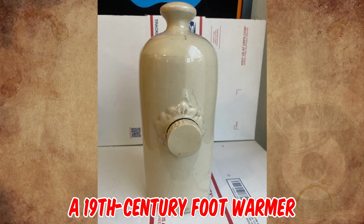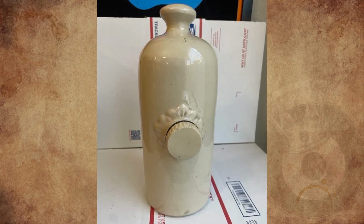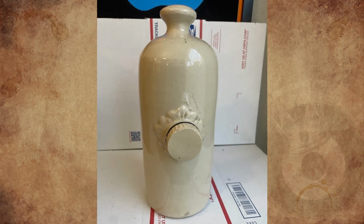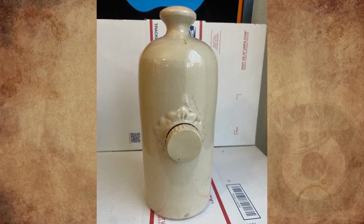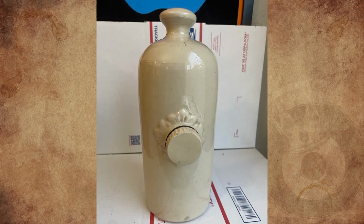It's a 19th century foot warmer. You fill it with hot water, lay it down, and put your feet on it. Or you can put it in your bed to warm it up before you get in. Dating back to the Victorian era, these would have been an absolute necessity and lifesaver during cold winters.